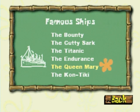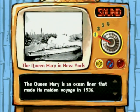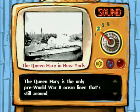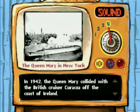The Queen Mary. The Queen Mary is an ocean liner that made its maiden voyage in 1936. The Queen Mary is the only pre-World War II ocean liner that is still around. The Queen Mary is over 1,000 feet, 300 meters long, and weighs more than 80 gross tons. In 1942, the Queen Mary collided with the British cruiser Curacoa off the coast of Ireland.